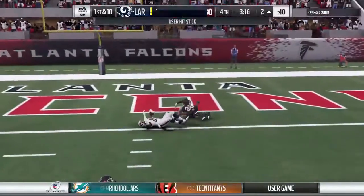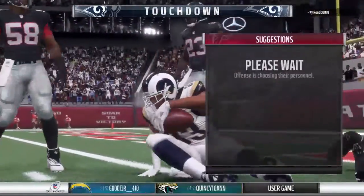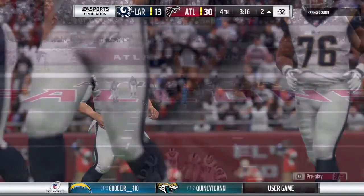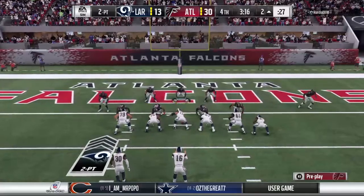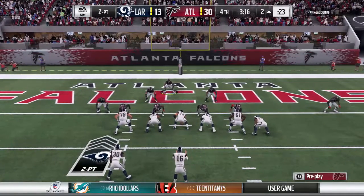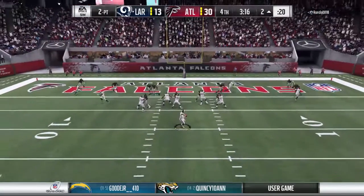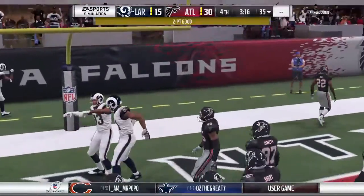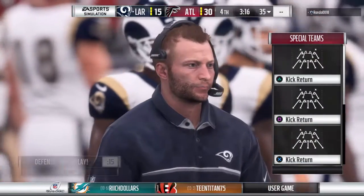And he'll get into the end zone. Touchdown, Rams. And they will line up now for the 2-point try. From the gun, here's Goff. He's got it. So they convert the 2. That keeps their slim hopes alive as we're back to a 2-score game.